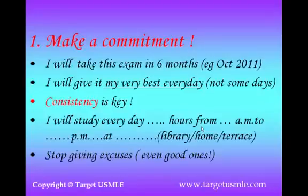Because discipline is key here. You have to commit to going to that place at that particular time and putting in that solid effort, and it has to keep going every day till you reach your exam date. And stop giving excuses. We can come up with very good ones, but even that you should stop giving, and that's when you will make progress.